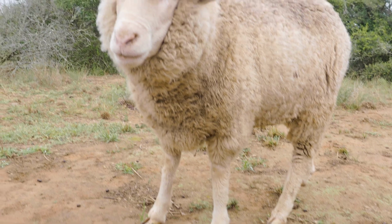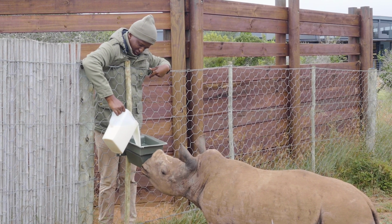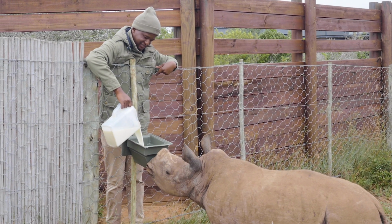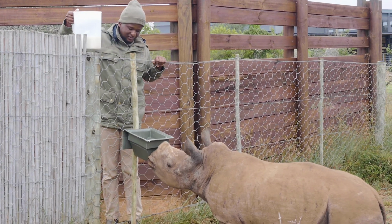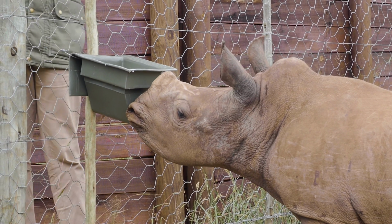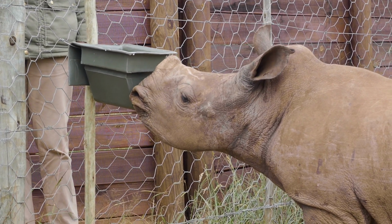They are inseparable. So in Ntombi, we've taken now the next step with the rehab program. We no longer feed her by hand. We have a very nice bucket feeding system which we can hook over the fence with a detachable teat. We pour the milk in via a bucket and she relates the bucket with milk.